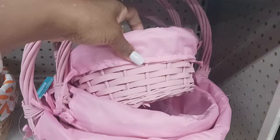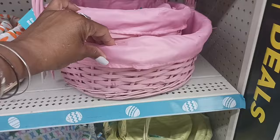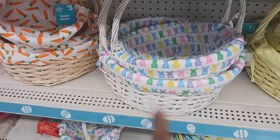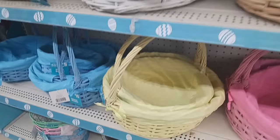And then this one here is a little bit bigger. And that one is $8. And then the large one is $10. So that's that one there. But they have a lot of pretty like little designs on it. Get that one with the peeps. And then we have the carrots. Let's see, that's the same thing up there. Yeah. And then they also have it in yellow right here. And blue. Yeah. And then we have some more of the peeps there.